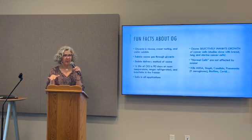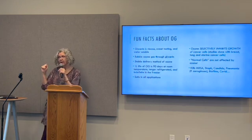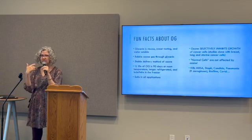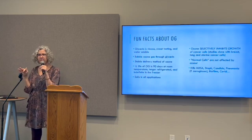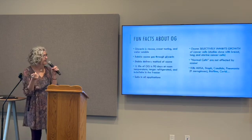It's safe in all applications. The Japanese did a bunch of studies to see, okay, what if we put it in the eye? What if we put it in the skin? What if we put it in the mucous membranes? Does it hurt? Does it damage? No issues whatsoever. It doesn't create any mutations, it's not cancer causing or anything like that.